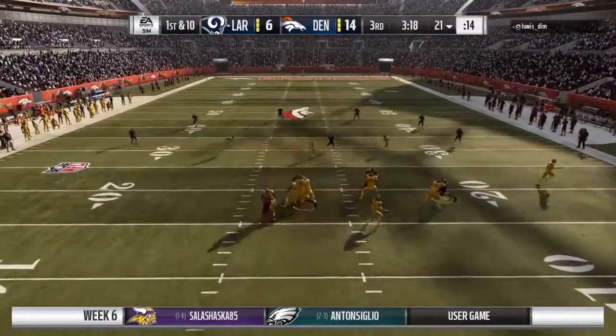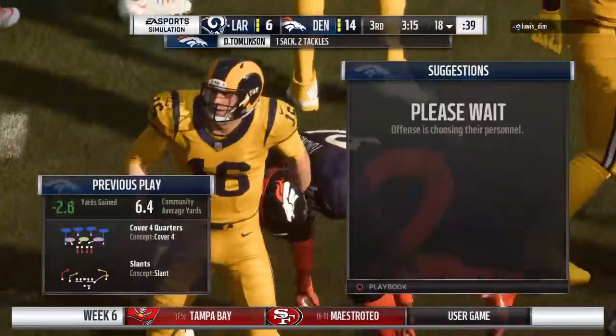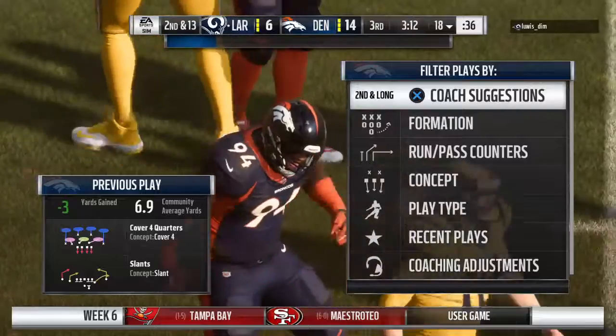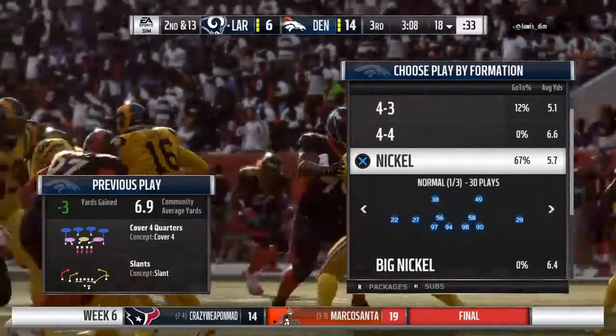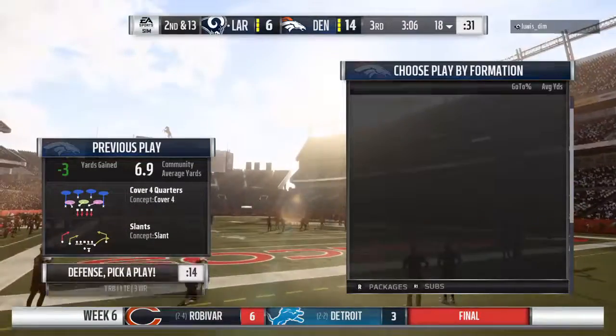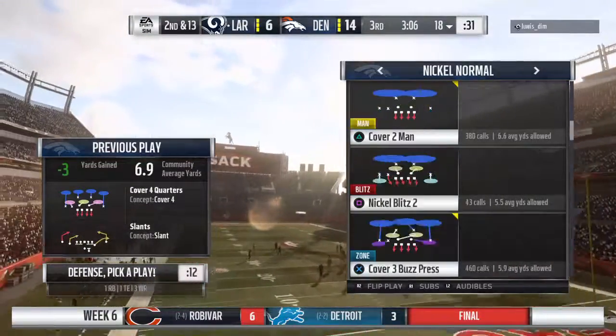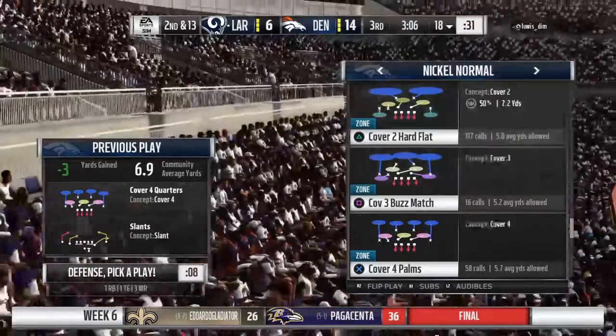On first down, it's Goff. And the Broncos get there and take him down. Dalvin Tomlinson able to get in there and take him down for a loss of 3. The amount of sacks that they've absorbed in this game is absolutely extraordinary. Let's just face it. This offensive line, flat out, cannot handle this pass rush. It's been demonstrated time and time again.